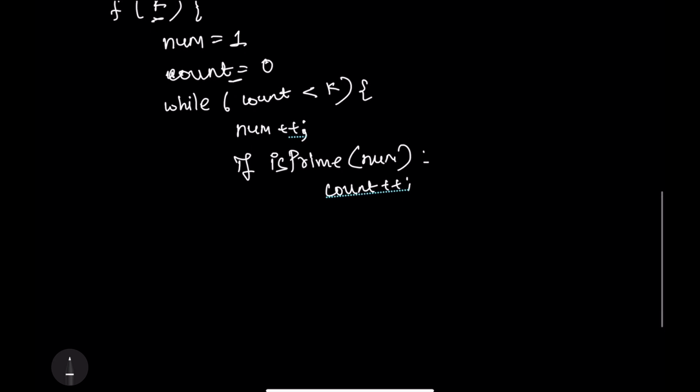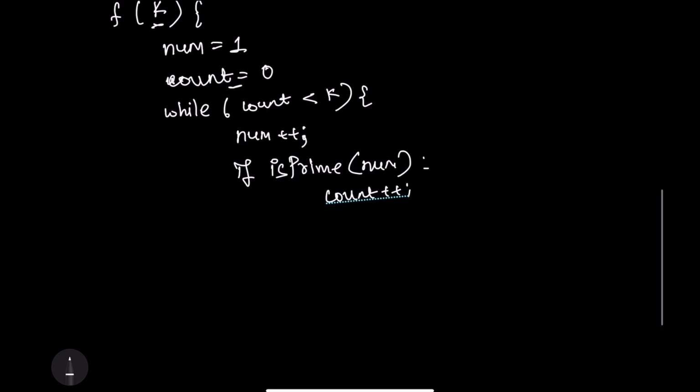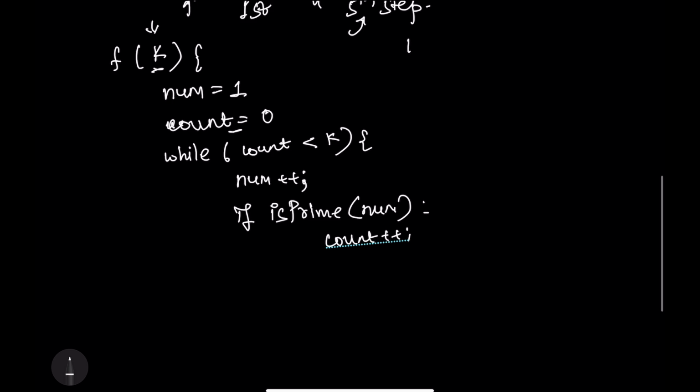Clear? So now what step do I need to go to? In the last step, what number will be the particular prime number, if you can think of it? Are you able to see 1? Because what will happen, let's say the k value is equivalent to 3. So the k value is 3, and the num value will be 1.